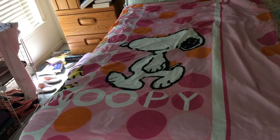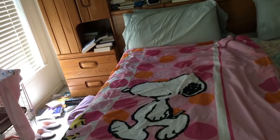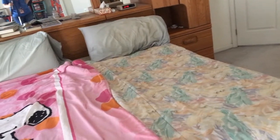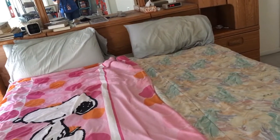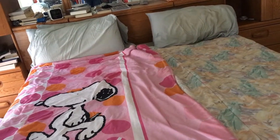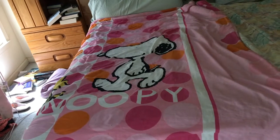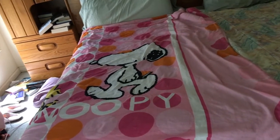So here we are. This is my side of the bed. Yes, I have a Snoopy blanket that I stole from my daughter. My husband has his own blanket because we can't share the blankets, and I'm always cold and he's always hot. So I have my little twin blanket on my bed, and it's Snoopy.